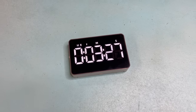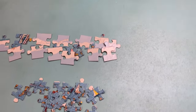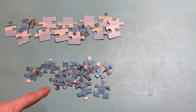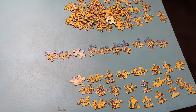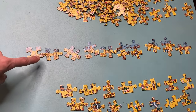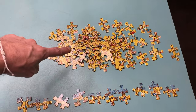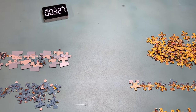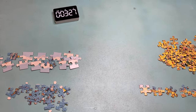Okay, sorting took 3.5 minutes. I did more sorting than I usually do. We've got all the blue stuff over here, edges and non-edges. And all the yellow stuff is over here, edges, the shoreline pieces, and then the rest of the yellow. So I'm hoping we can have this whole puzzle put together in under 10 minutes total. Let's see.